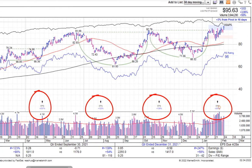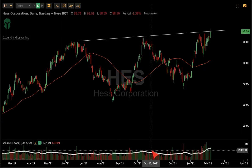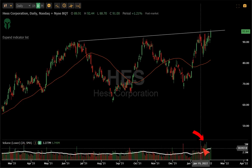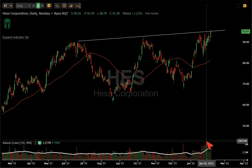Now, if you look at the past 4 quarters, you have 237% earnings growth, 123% earnings growth, 139 and 240 on the last quarter. What's interesting about the last quarter is look at this volume curve. Volume curves are extremely important. We're using a 20-day SMA line. And you can see how it's curving up. And look at all this volume that's coming in here. People are saying, I need to buy this.